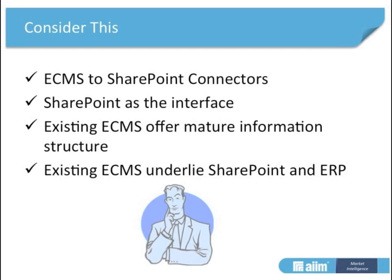A few things to consider when looking at extending SharePoint is that most of the major ECM system vendors offer a very capable two-way connector that lets users of either system access content in the other in a relatively seamless way. When you look at SharePoint, it provides a flexible and readily distributed interface that can be used as a portal to content and records held on the traditional ECM system and potentially to other repositories too.